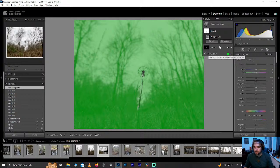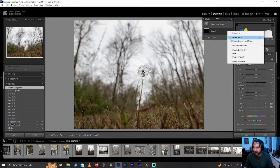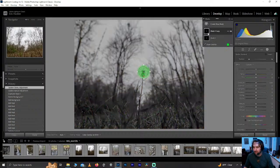Okay, what the hell didn't you select? All right, so here's what we're gonna do. We're gonna remove that mask. We're gonna duplicate mask 1. We're going to reset all the values. So right now, it's just a mask.